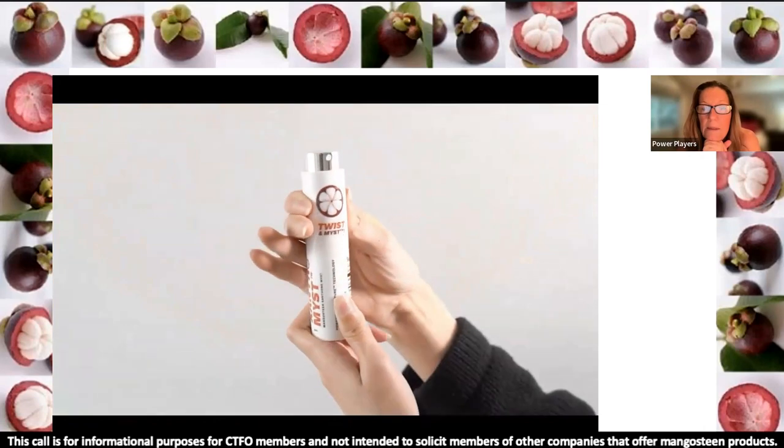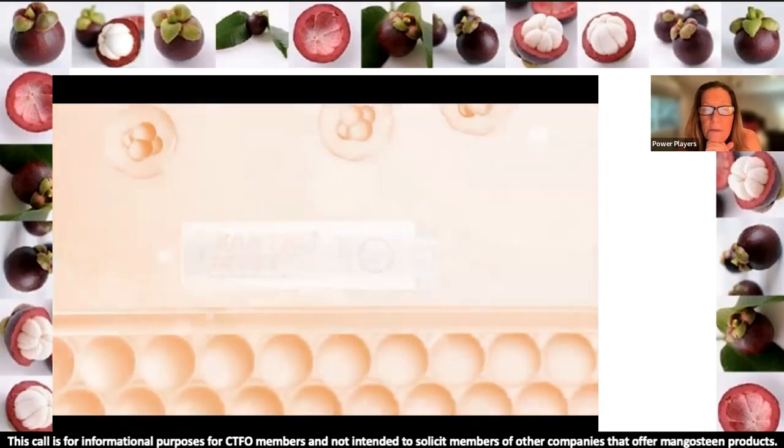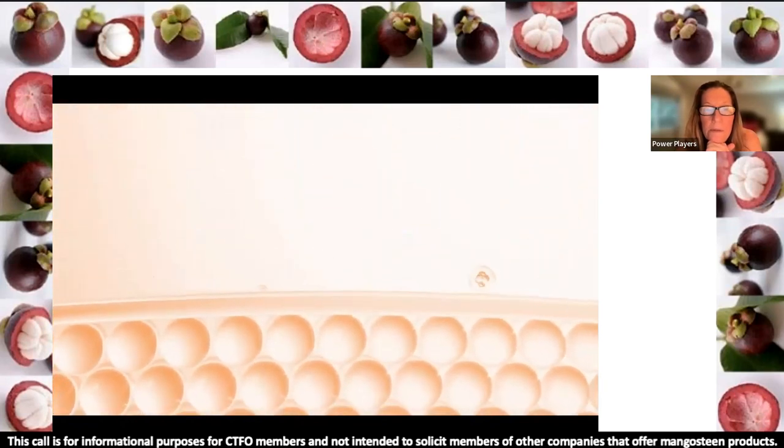From the moment you twist and mist XanthoMyst, you'll love the way the tiny nanoemulsion droplets are absorbed through the soft tissue of your mouth and into your body so fast, there's very little to swallow.